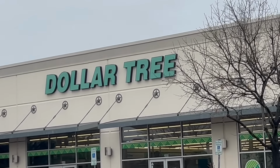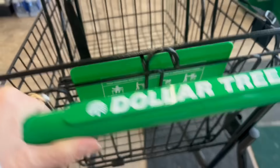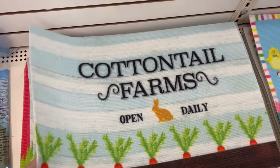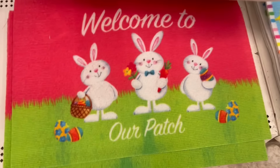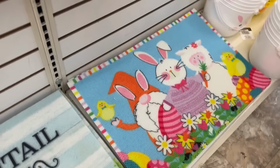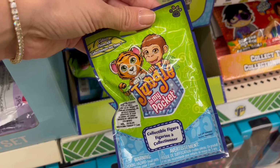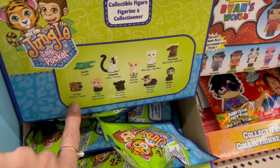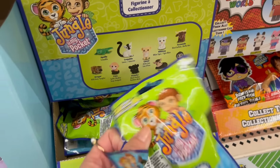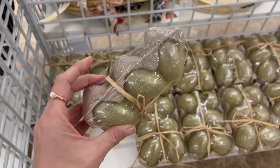At Dollar Tree. Let's see how much money they're gonna take from me today. Oh my gosh, that's so cute. Jungle in my pocket. That is actually so adorable. These are all the little things you can get. I'm gonna get two of these. These little golden eggs are packaged so sweetly.